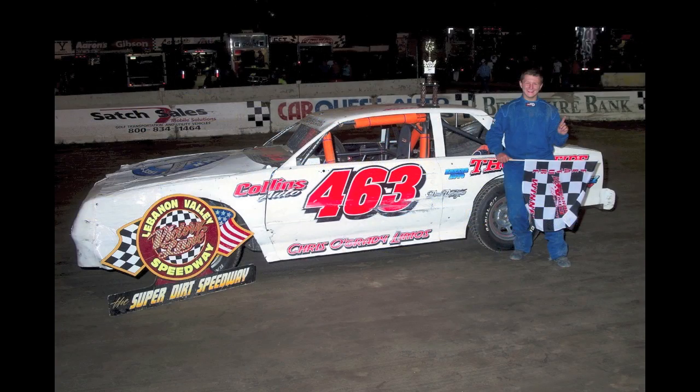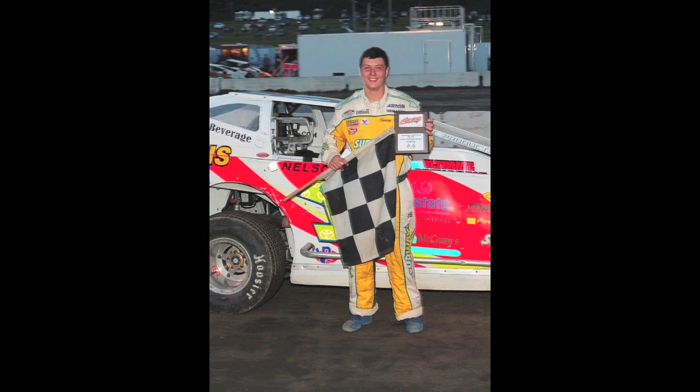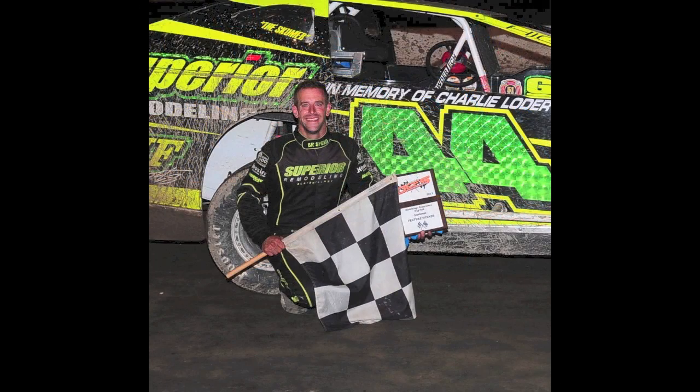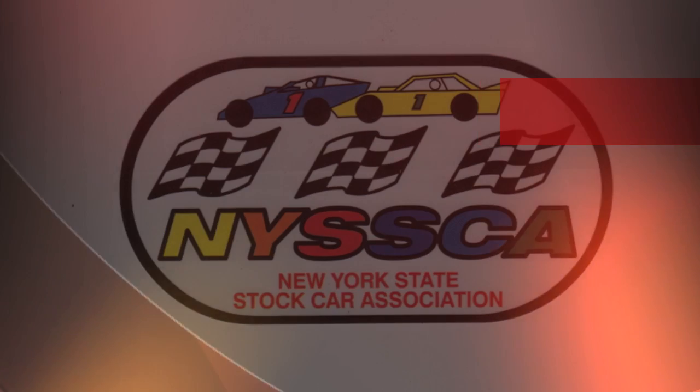At Lebanon Valley Speedway, it was Dave Stickles, Richard Puff, Paul LaRochelle, Kyle Sheldon, Steve Huff, Tyler Dipple, and Daniel Sanchez. At Orange County Fair Speedway, it was Stephen Kammer, Christian Rumsey, John Leto, and Brian Crummel. That's your NISCA Weekly Winners, and we thank the New York State Stock Car Association for their support here in Inside Northeast Racing.